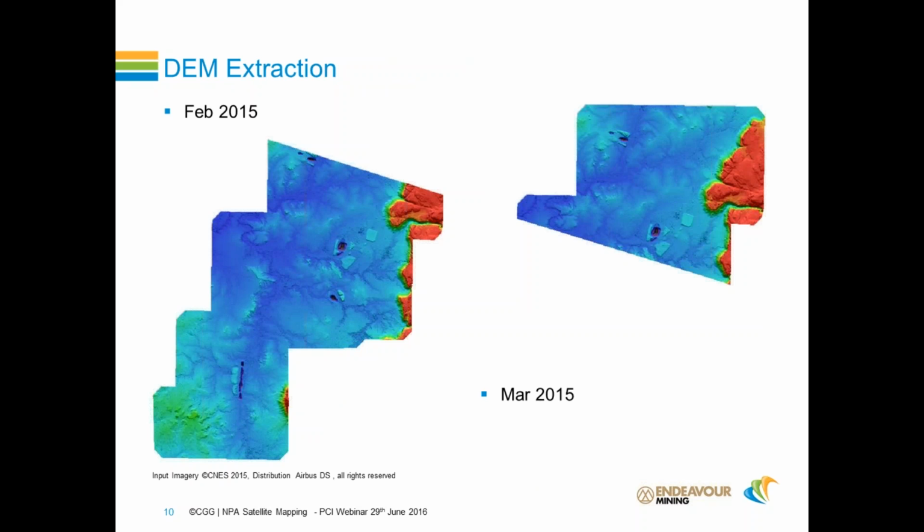Sorry, March and February. I think my previous slide said December. It should be March and February, much closer in date. So what we then get as an output are 2 elevation products. These are completely uncorrected at this stage. We haven't done any artifact correction. We haven't checked the data. This is how it has come out of PCI.